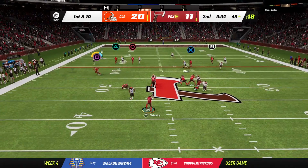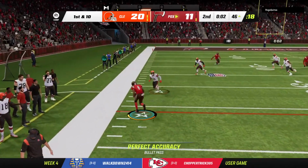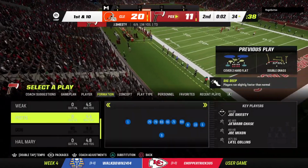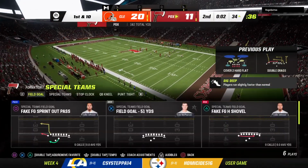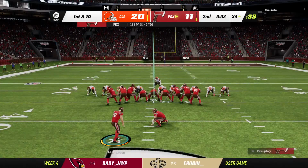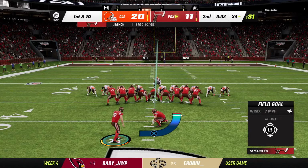On first down, he'll drop to throw. Finding Mixon here again on back-to-back plays. And he is out of bounds inside the 35. 12 more yards for him there. It's a first down. A big completion there, and he gets out of bounds to stop the clock.